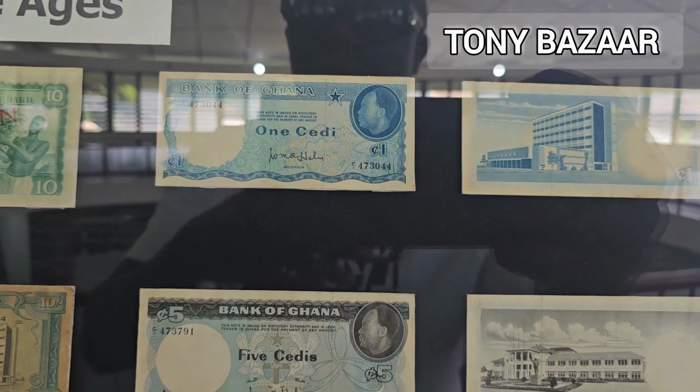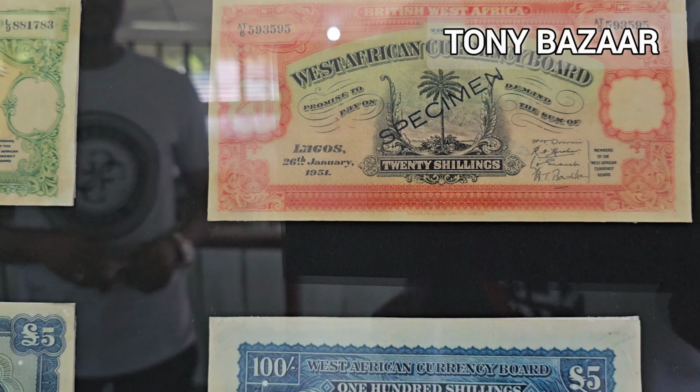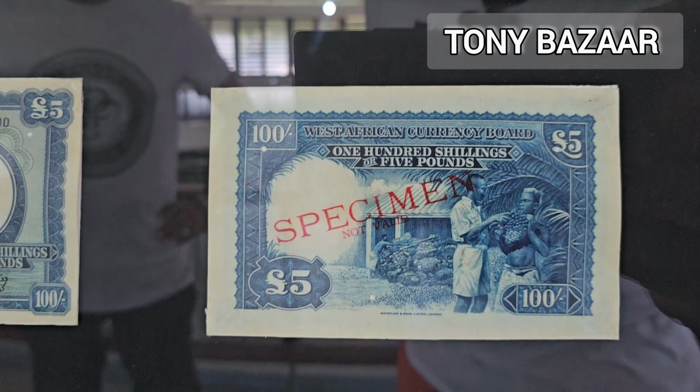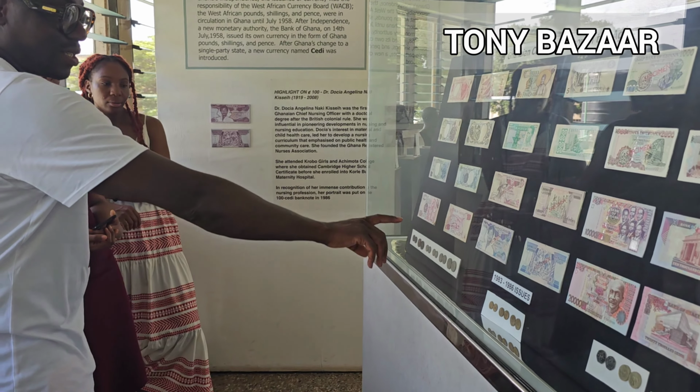Oh, this is interesting. West African currency bond. I've never seen that. I'm sure those are the ones you were using before. We had our own currency. Oh, okay. I remember this.